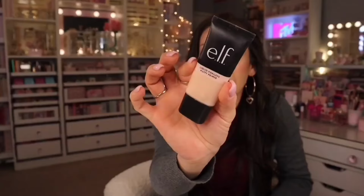Okay, so next is some primers. I do have a face primer and an eyelid primer. So the first is the face primer. I do love the e.l.f. Putty Poreless Liquid Primer. Now remember, they do have this one in a pot form, which I love too, by the way. But this one, I think I'm like halfway done with this one too.